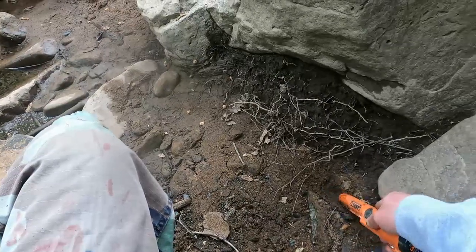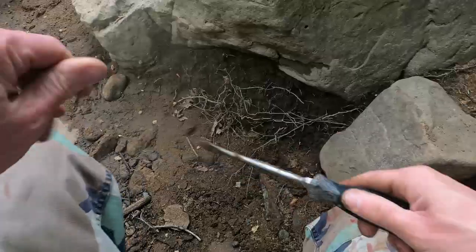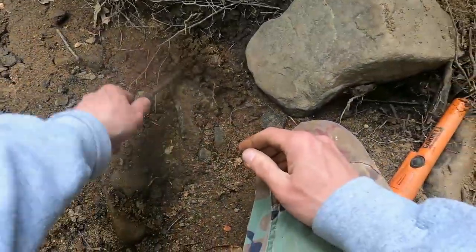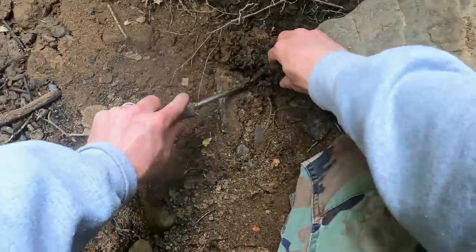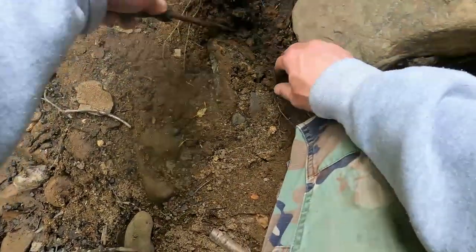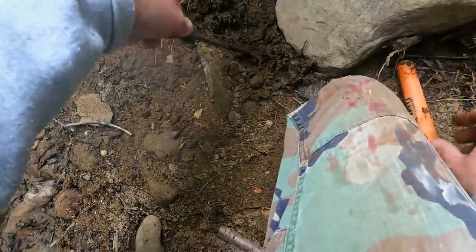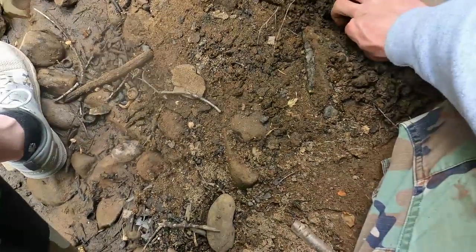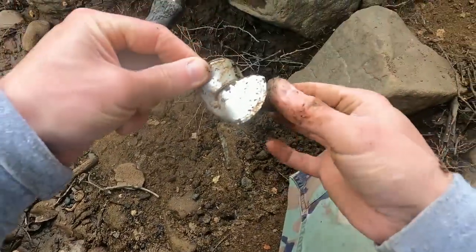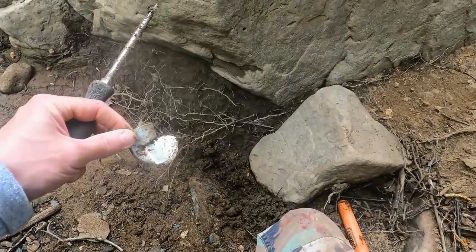Alright, we're getting another signal right here underneath this big rock. It's kind of in the nickel range, aluminum range, so I'm not expecting anything good. Could be another fishing lure. Seems to be... I think I see it there. Yeah. Trash. Well, at least cleaning it up a little bit. See you at the next beep.